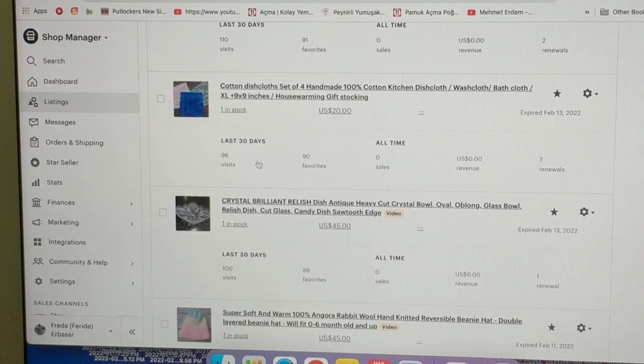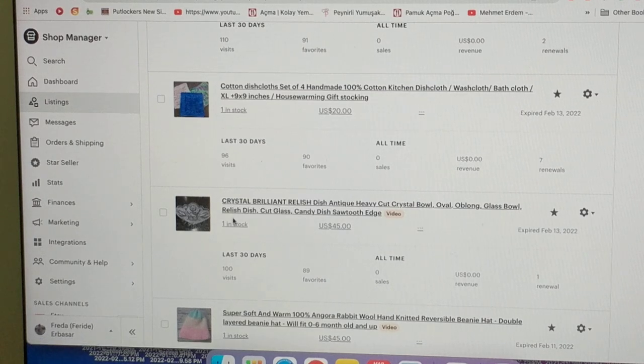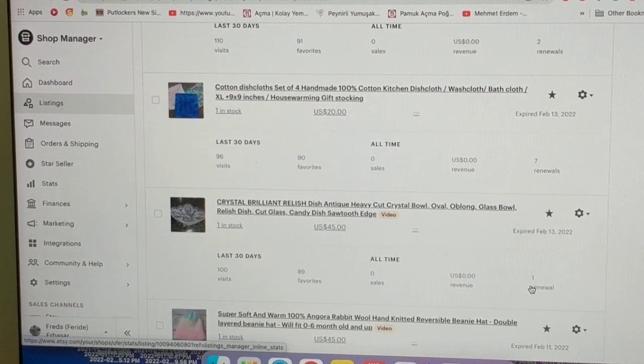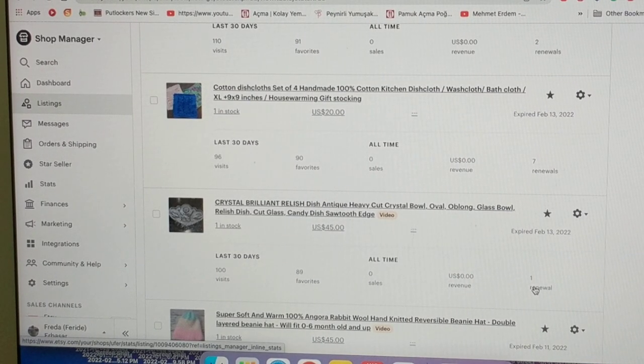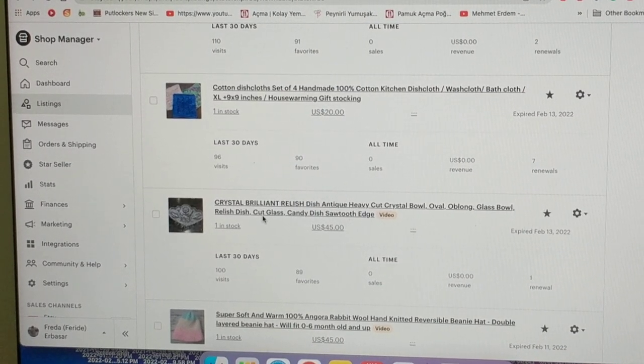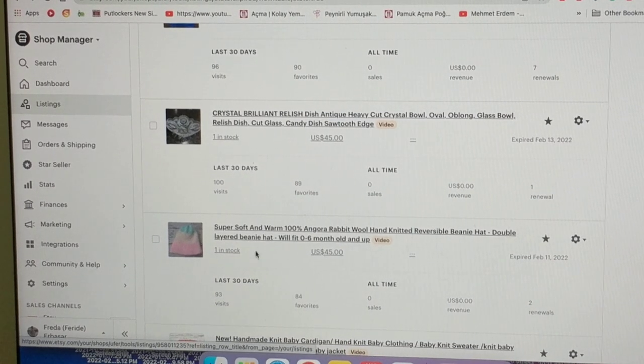And I look at the date and I check. Here's the vintage one. I might keep this one because I did one renewal. It was 4 months and then I added another renewal. So it was on for 8 months and it didn't sell. And this is crystal. I might keep this. Sometimes I think about it because it's a decent price and it hasn't sold. That's another thing I check here.